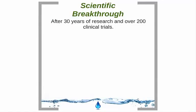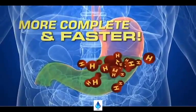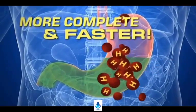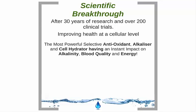This is incredible, and it's all due to the ability of molecular hydrogen to quickly spread in the body, delivering alkalinity and antioxidants throughout your whole system. And not only this, but molecular hydrogen is one of the only antioxidants that is selective, which means that it deals with bad free radicals but leaves good ones to do their jobs. In short, molecular hydrogen deals with the root cause of nearly all health problems, which is inflammation, acidity and oxidation. So it really improves your health at a cellular level. And I've found that after all these years, it's the most powerful, selective antioxidant, alkalizer and cell hydrator, and it just has this instant impact on your alkalinity and your blood quality and therefore your energy.